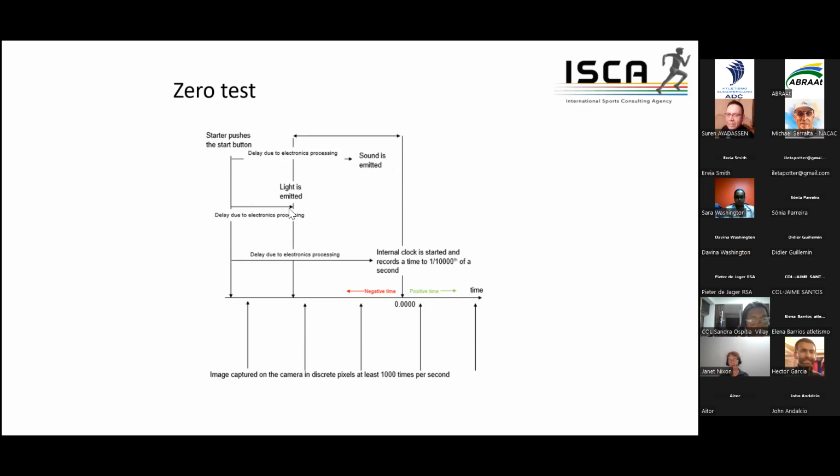There is a light that is shone. Once again, it can't be before, it must be after, but it may be at a slightly different point in time from the sound being heard. And we also have a signal that goes to the internal clock for the camera. Once again, that can't happen before the starter pushes the button, but it can happen before the light is received or before the sound is heard.